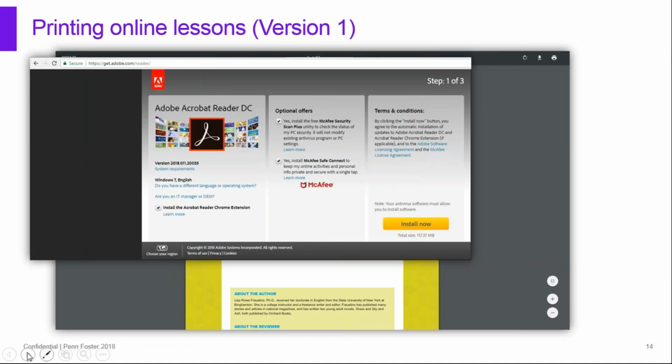Now for the Acrobat Reader, I wanted to show you where to go. You want to go to Google and type in Adobe Acrobat Reader, and that site will come up. It's free, so it's only 3 steps. You want to hit install now and then follow the instructions, and it should be fairly easy for you to install the program.